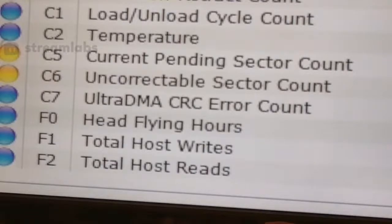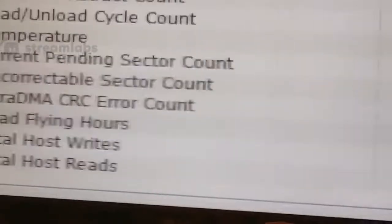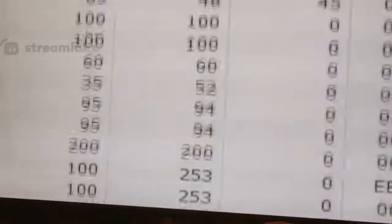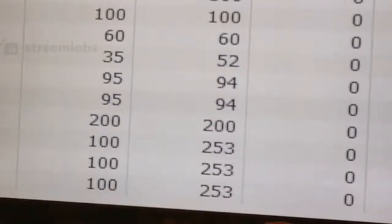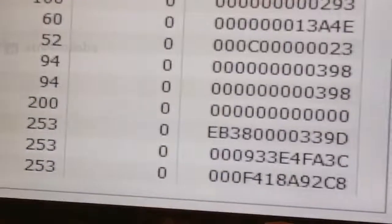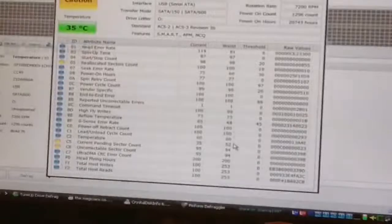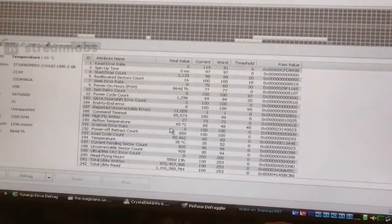On this C5 and C6, it says uncorrectable sector count, and it says 95. And it also says that for current pending sector count, it says 95. And then the next graph down, it says worst 94. So what the hell? How can it be lower on the worst? Yeah, I don't know. All this SMART status is complete fooey. We're looking at the same hard drive, and I'm getting different numbers.